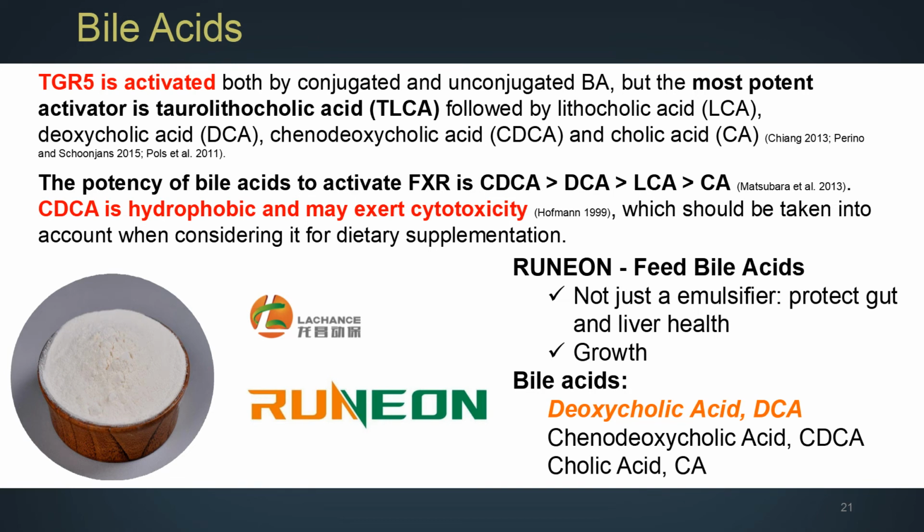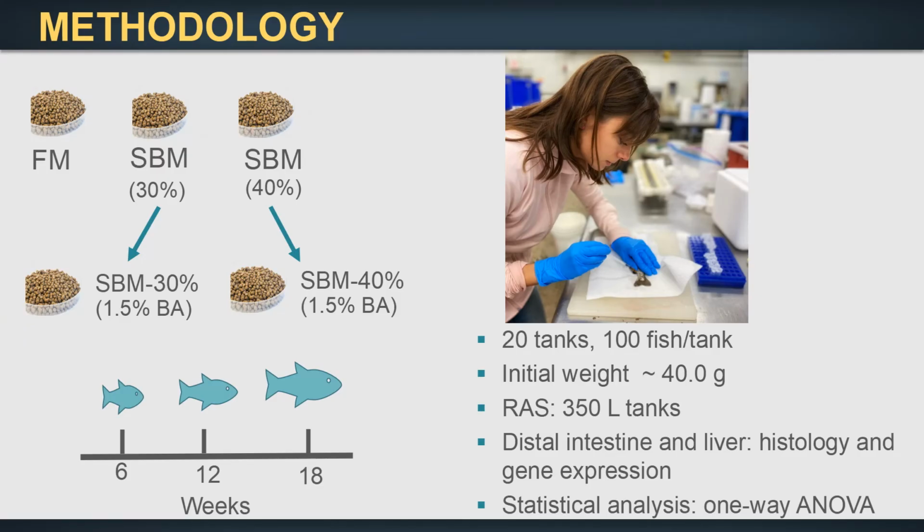And this bile acid is good as a growth enhancer. Most people think that bile acid is just an emulsifier. No, it's not just an emulsifier. It also protects your gut and it also protects your liver. So that's the function of this Reunion bile acid. We used this bile acid in our fish feed formulation at the level of 1.5%.